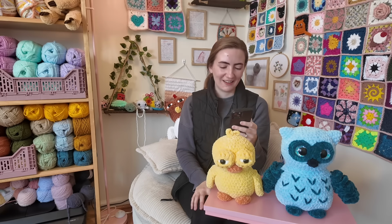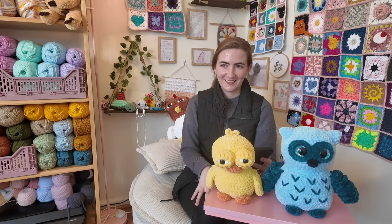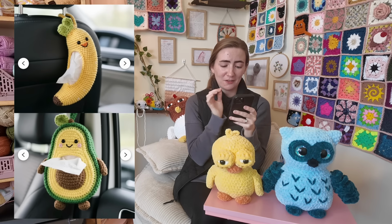Okay, next one. All right. This is like a pattern bundle. So it's two together. Oh no! This is gonna trick me. These are really cute ideas too. Like the little tissue things.